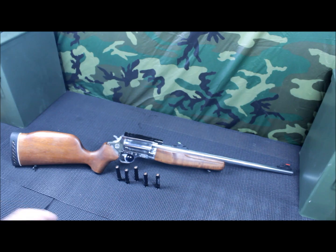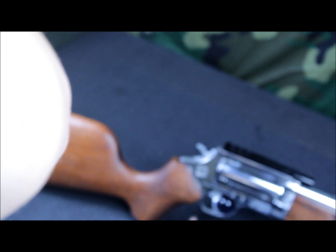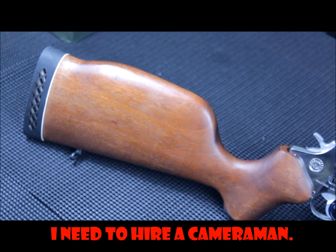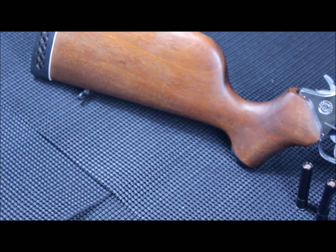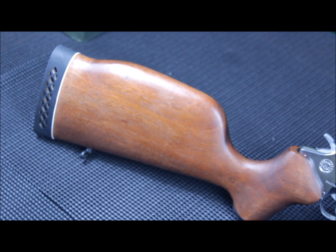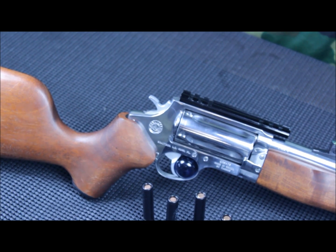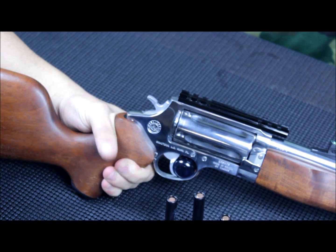So let's see, I'll see if I can get some close-ups on it. I really hate when people do this, but I know some people are going to want to take a closer look at it. So there's the stock, and it's got a raised cheek rest on it. This white light really isn't doing the coloring of the rifle any justice. Really good grip. I really enjoy that grip. It's nice and thick. You can get a good grip on it. Good cheek weld.